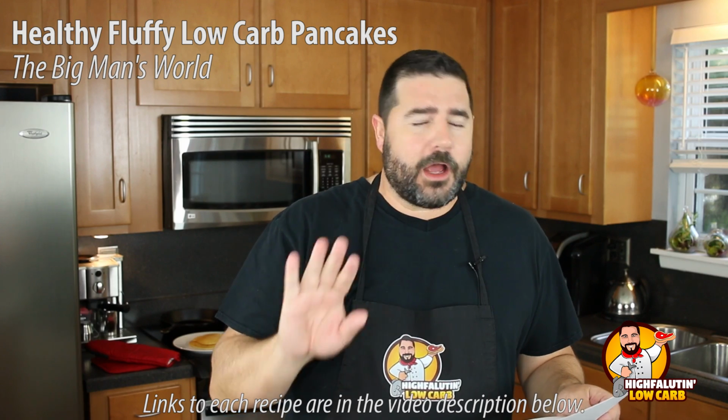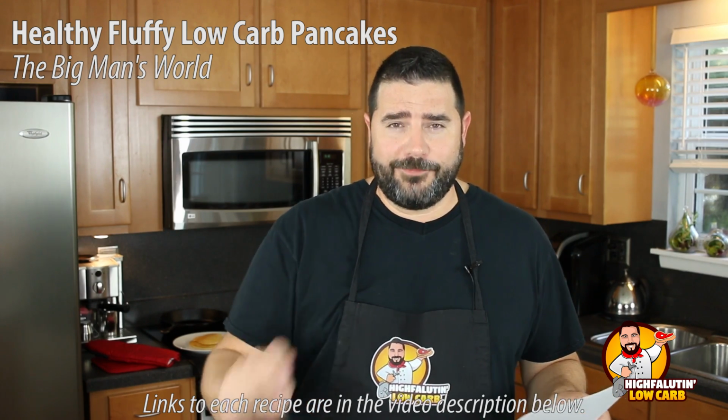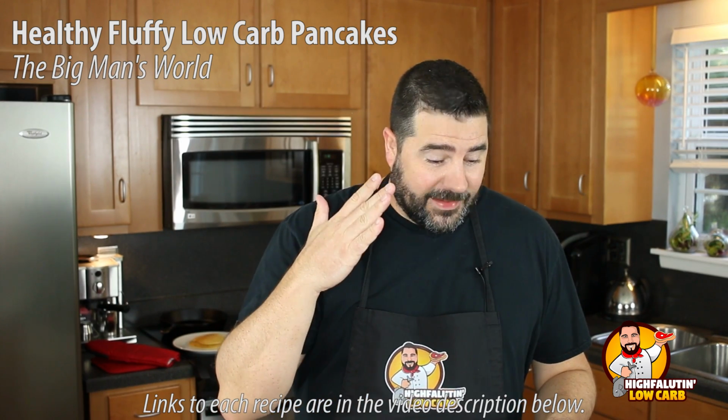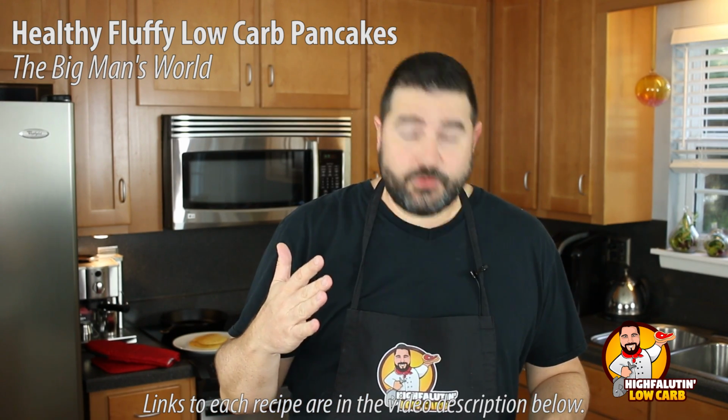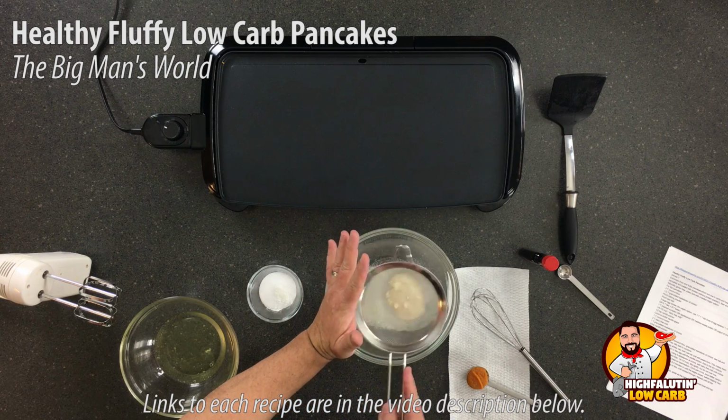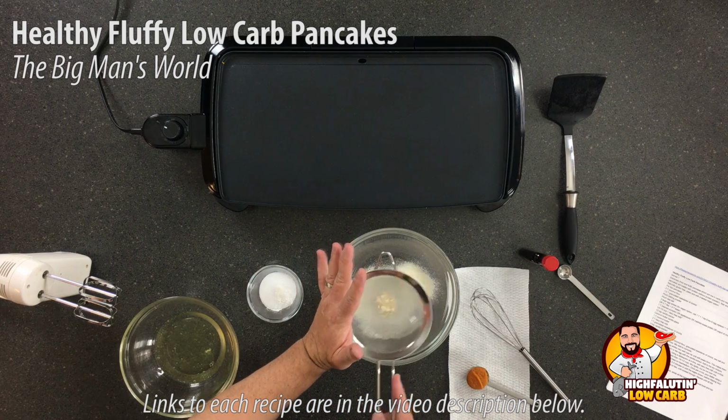This is our coconut flour recipe, and there's also a little bit of a helper in this, and that is beaten egg whites. As you know, if you fold beaten egg whites into any kind of batter, you get a lot of lift. And that's Big Man's trick here. So let's see if it holds up. Ready? Okay, now this starts with our coconut flour, and again, you gotta sift this. There's really no way around it.